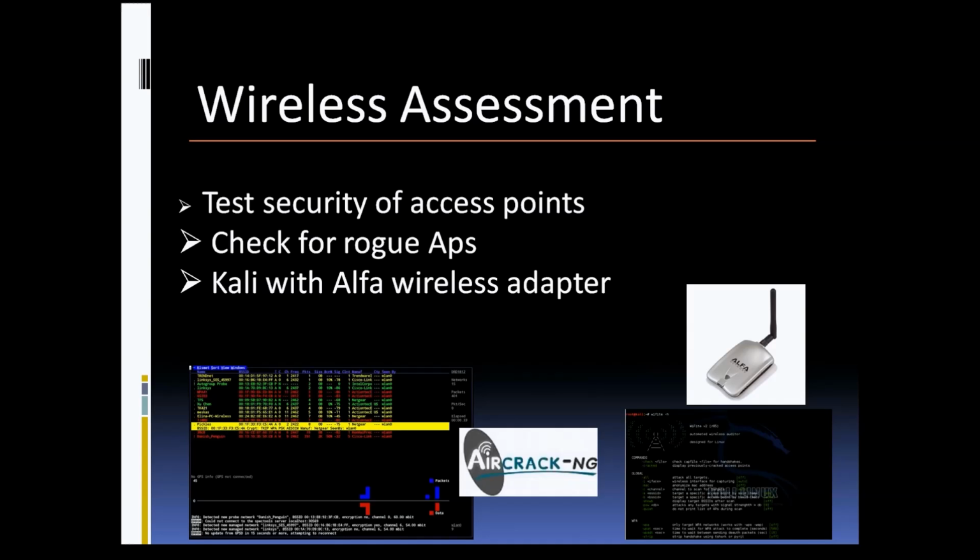Now, some of the tools that you'll be using for wireless are going to be things like the aircrack-ng suite, Wi-Fi, and Kismet. Those are probably the top three that I use. I normally would start off just by firing up Kismet just to get an overview of the wireless devices that I see in the area. And then from there, once I get a good idea of that, I'll move over.